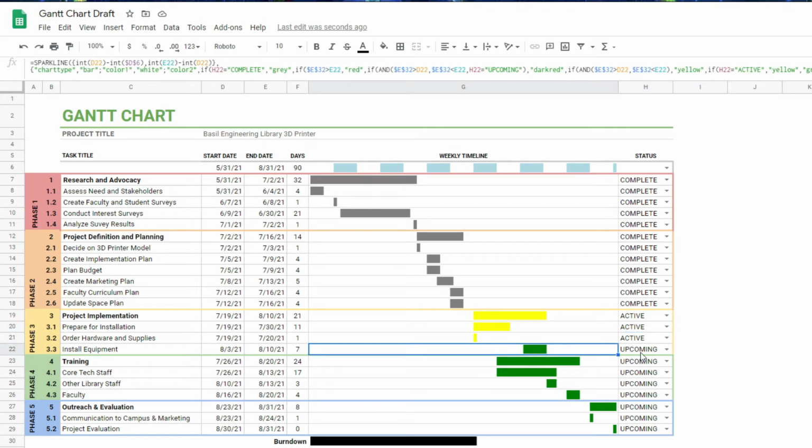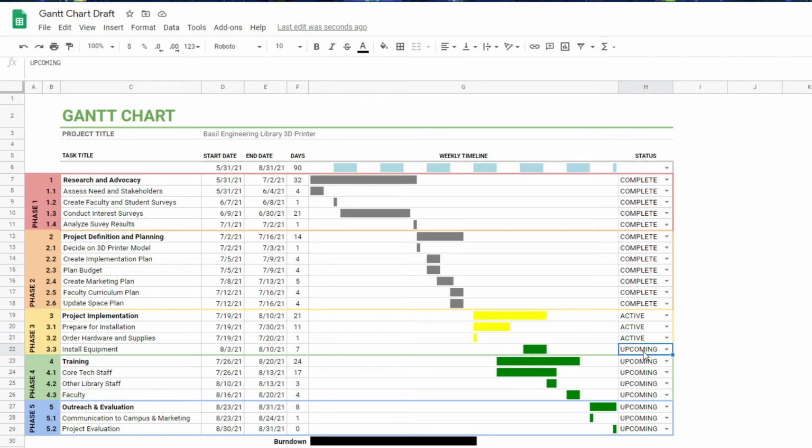If the item on the list is upcoming and we haven't hit the date for it to start yet, the bar chart is green like this. And last but not least, we've got this burn down bar chart here at the bottom that tells us how far through the entire project we are. This gives us a sense of how much we've got left and how much we've already accomplished.